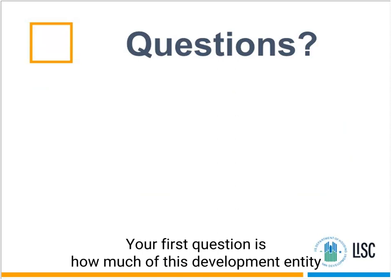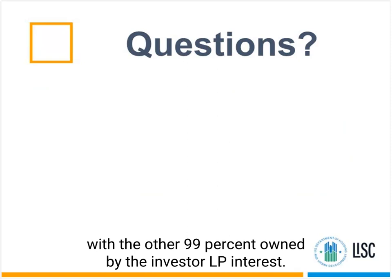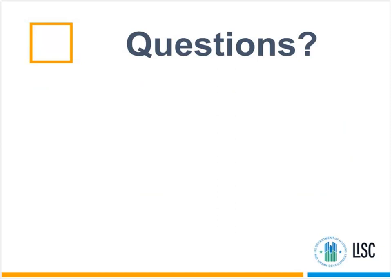The first question is, how much of the development entity does the CHDO have to own? Typically, I see CHDOs with only 1% interest on GP, with the other 99% owned by the investor LP interest. Jim, I'm going to throw that one at you.